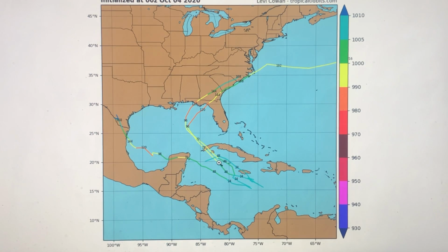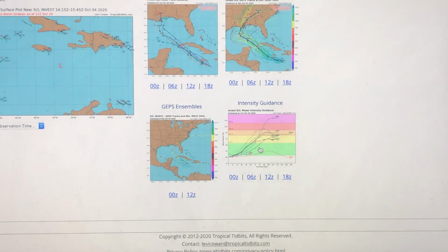The GEPS, this is the CMC ensemble model track guidance. It shows somewhat good agreement on where the system will go, but it shows it hitting the Florida panhandle and then going off of the East Coast and out into the Atlantic and dissipating. And then there's just one model that has it tracking much farther south and west, crossing the Yucatan into the southern and western Gulf and hitting Mexico. So really, this model ensemble isn't looking great for it.